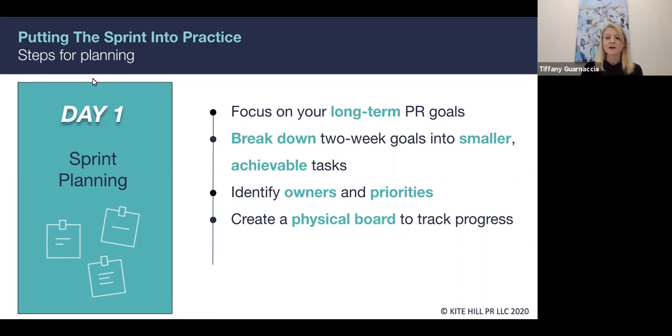So that might be for your client, more app downloads. That could be the announcement around a new product. So we're going to look at what is that big goal for them? What drives their business forward? How are you going to help them with that? And then break that down into something that can be achieved within a 2-week time frame. So you're giving your team the control of the big things that they want to accomplish. And you're also, as a leader, looking at the timeline in which that needs to be executed in.